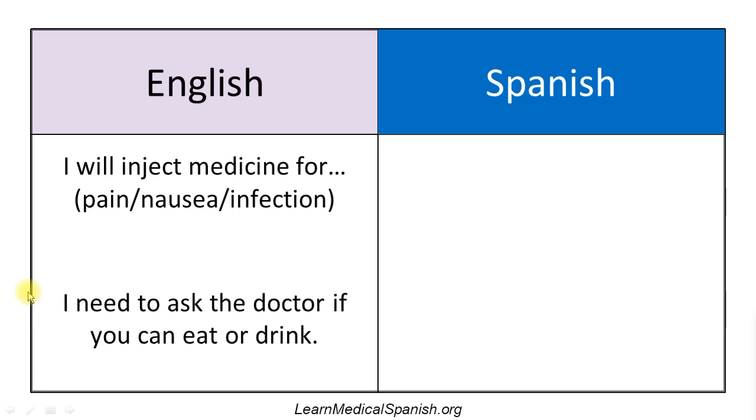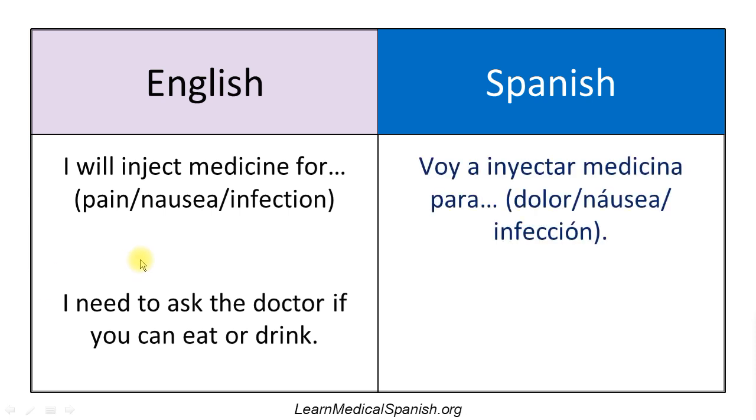All right, next phrase. I will inject medicine for pain, nausea, infection. Voy a inyectar medicina para dolor, náusea, infección. So that was kind of a long one. Sorry about that.